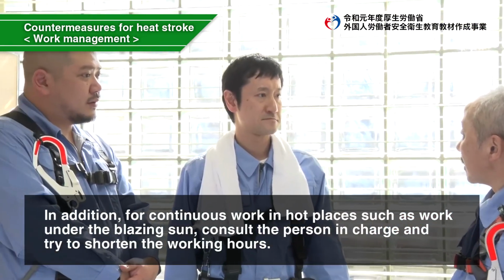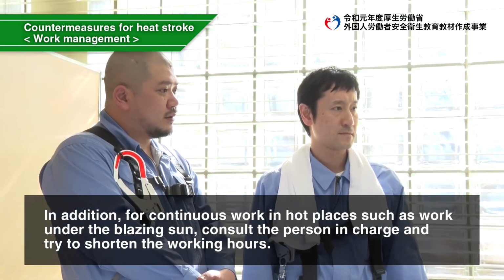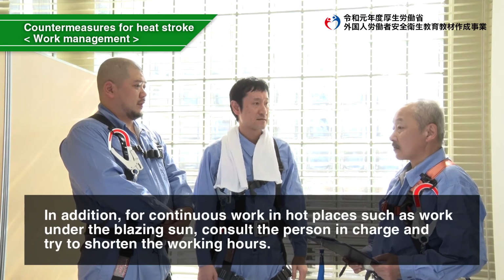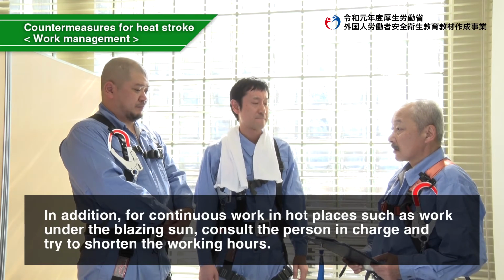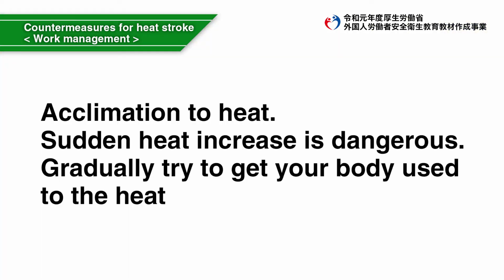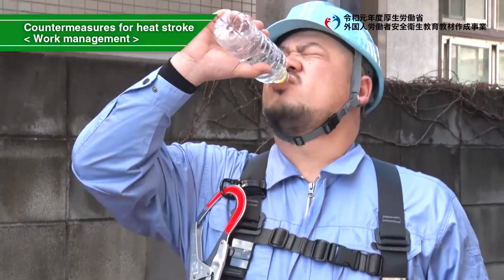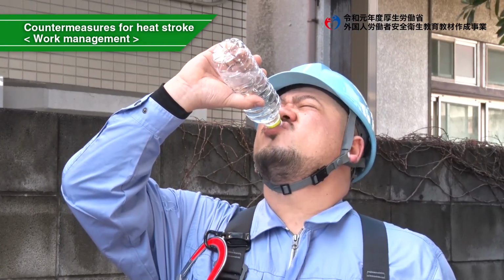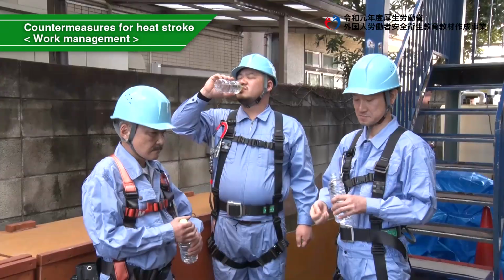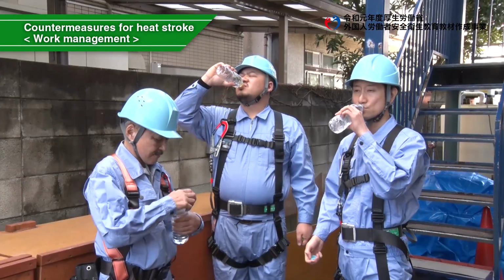In addition, for continuous work in hot places, such as work under the blazing sun, consult the person in charge and try to shorten the working hours. Sudden heat increase is dangerous. Gradually try to get your body used to the heat. Be sure to replenish fluids regularly, such as before, during, and after work, even if you are not thirsty.